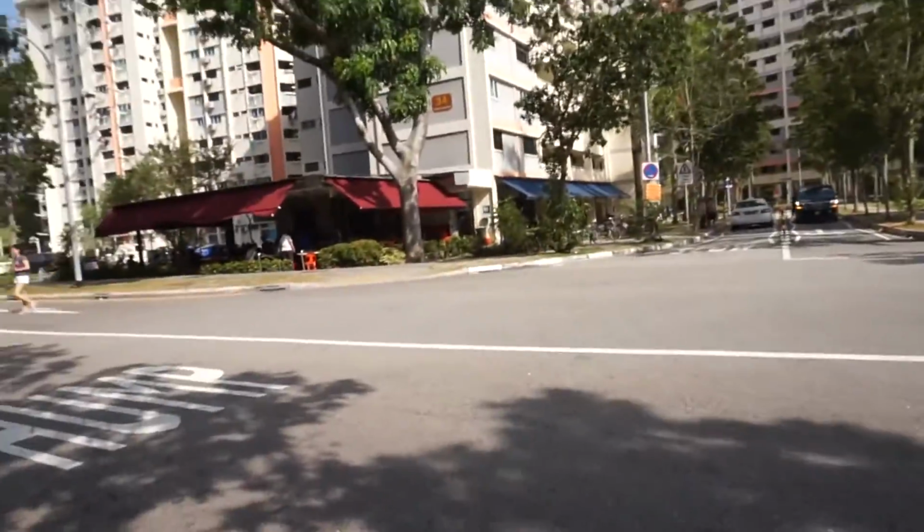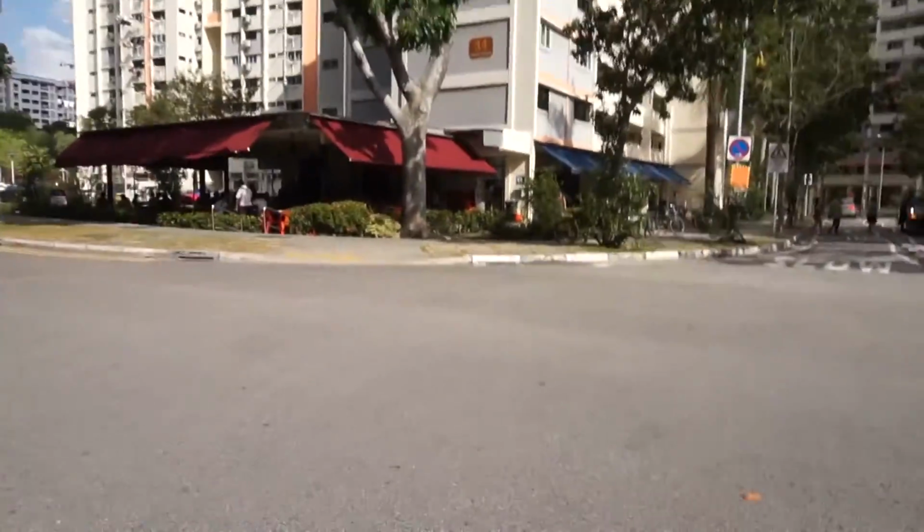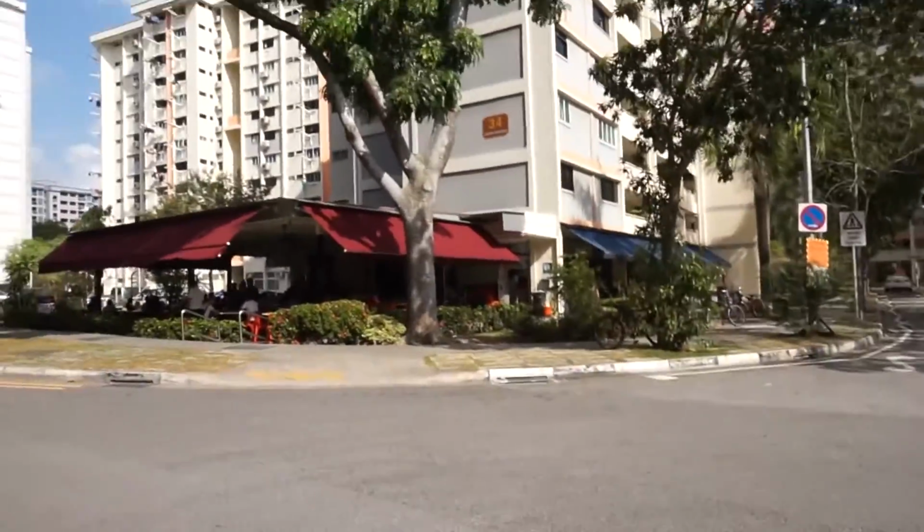Old Airport Road, I have featured a lot of food here, but there's more good food here. So get down here and try it, alright?